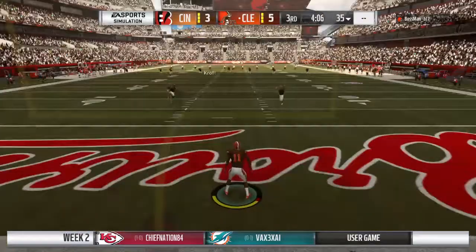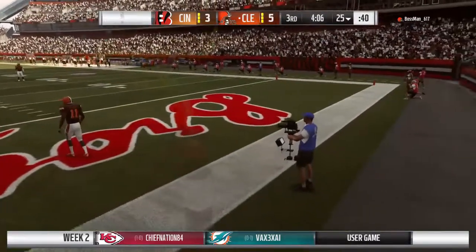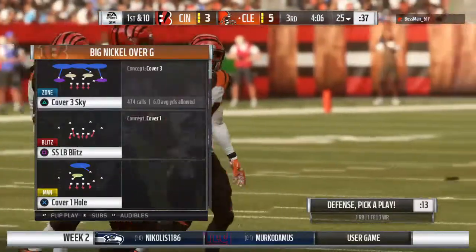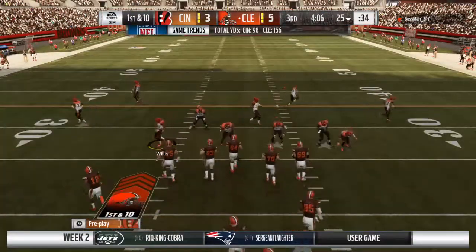And credit the defense, too. Make sure that that happens because that was the old bend but don't break approach. Made sure they contained them when they absolutely had to and forced the field goal attempt that went through. Here's the Browns now. They get set for their first possession of the third quarter.